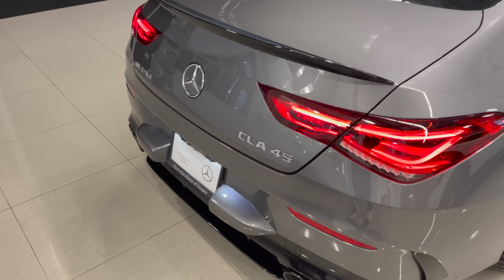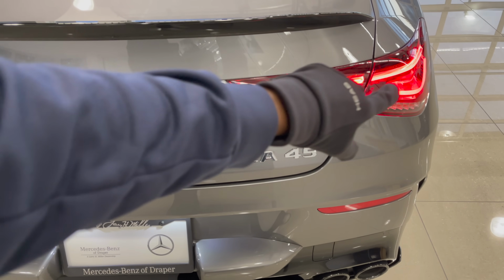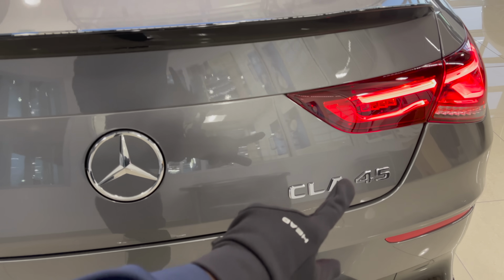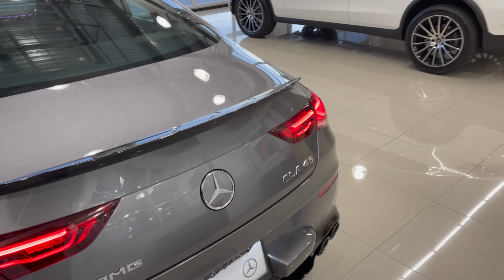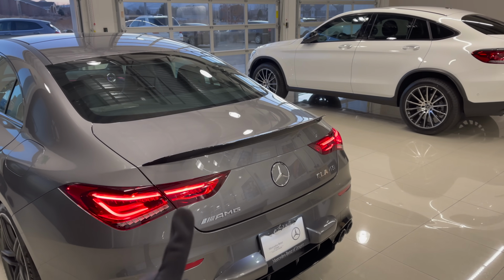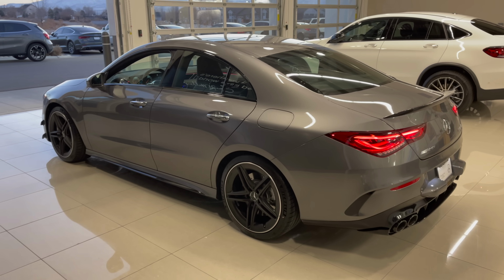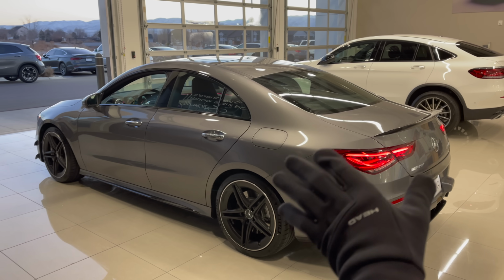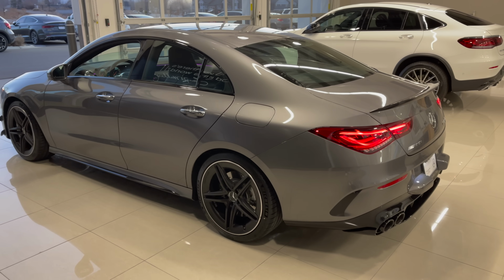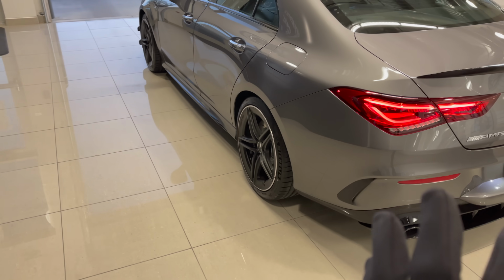Rear taillights. Love this design. Let me know what you guys think about these rear taillights, which wrap around from this side of the shoulders right here to the trunk itself. CLA 45 inscription on the right, AMG on the left hand side, and you do have a black AMG spoiler right here. And then from this perspective, you can notice the broad shoulders, which gives this car a very, very aggressive look. Either from the front or from the rear, it still looks very, very stylish.